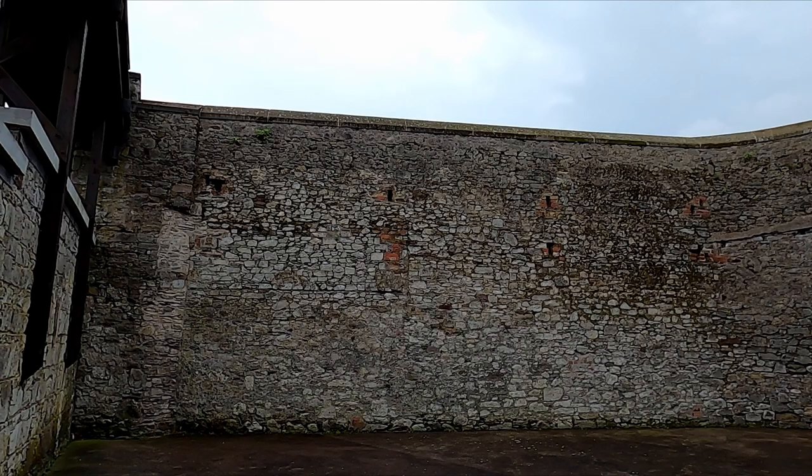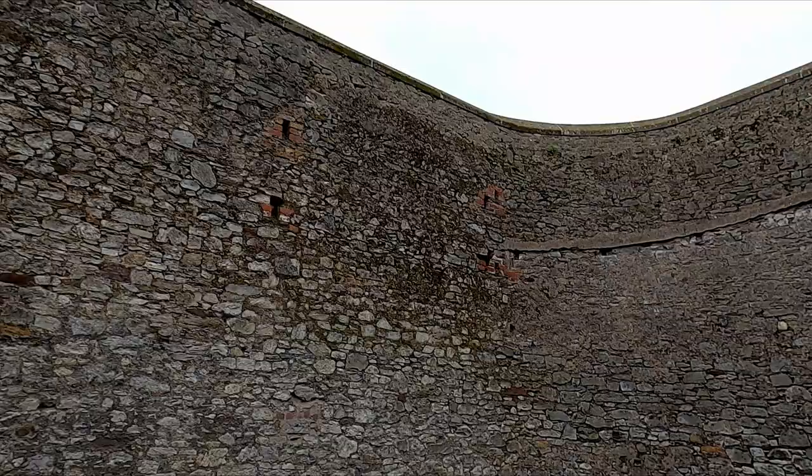Look at this. The walls going up several floors around us, but then just wide open space above us. Not quite sure what this space would have been used for, but it's very cool to see and stand in here, just look around and get another view of the fort.